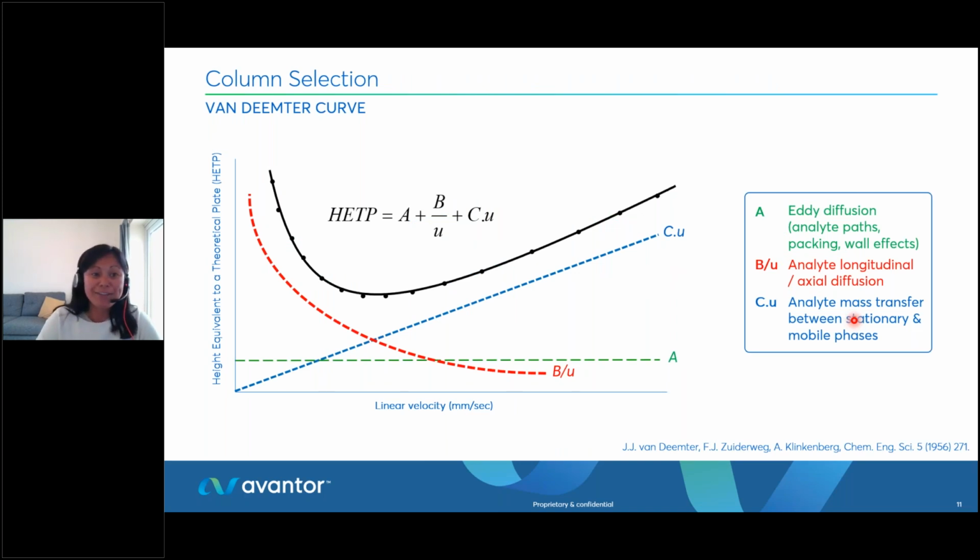We're going to now focus on the column selection. It's a classical way, and I think it's the most elegant and information-rich way of looking at column selection, as well as guiding method development decisions. So these Van Deemter curves, as you can see in this black line here, we represent on the y-axis a performance indicator, and here we've got the height equivalent to a theoretical plate. You can also use the reduced H value. So when we speak in terms of H, the lower the value, the better column performance you achieve.